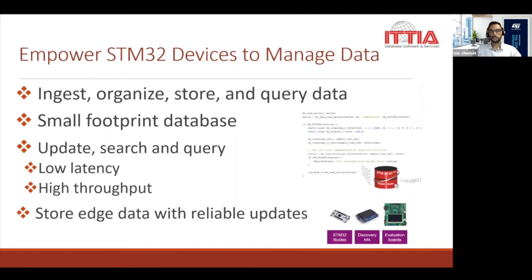Many partner companies are also contributing to the STM32 ecosystem, bringing their own specific know-how or added value. ITTIA is one of them, providing a unique database solution to process and manage data on the edge.